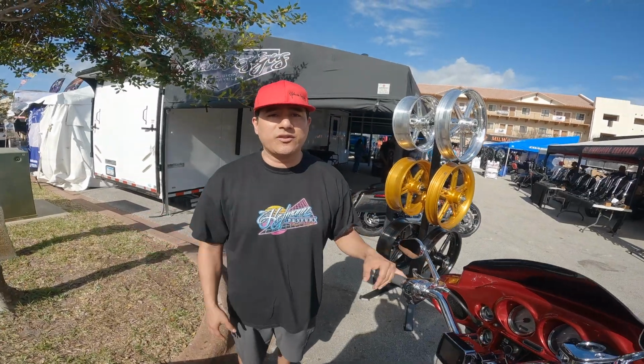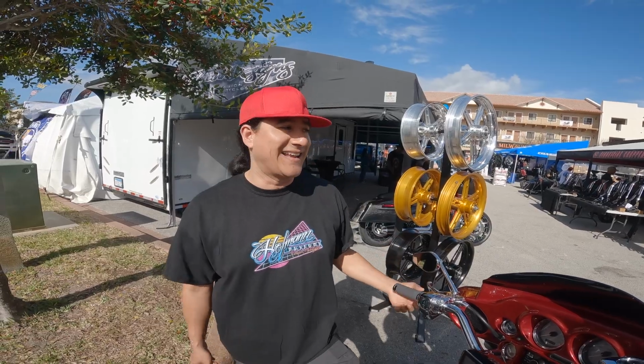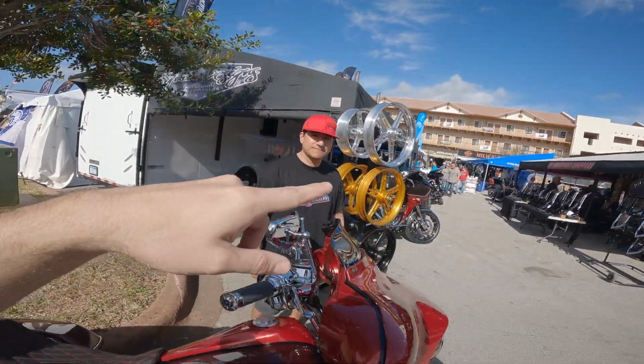So he did put a lot of cool stuff into this old bike to modernize it and make it cool and fun, and now all the young guys are wanting to put their hands on it and take it out for a spin. Awesome. Now we're gonna walk through some other bikes that you have here.